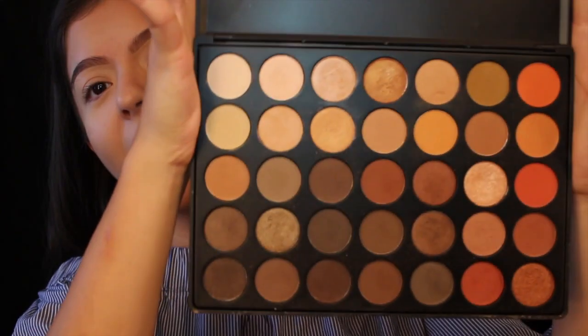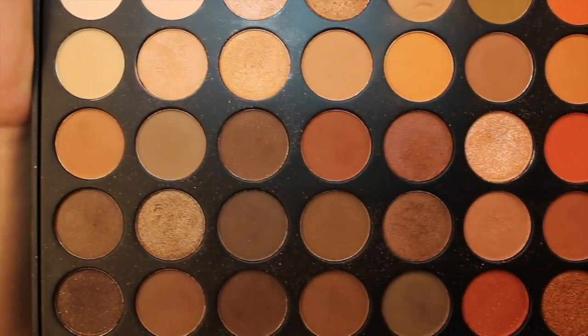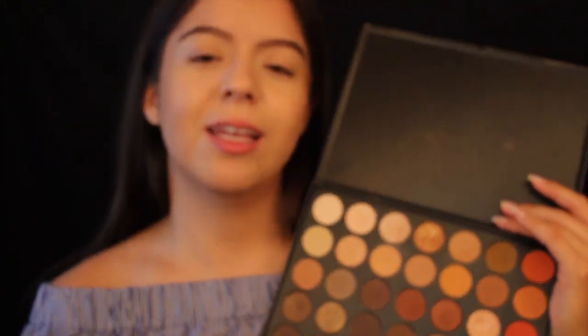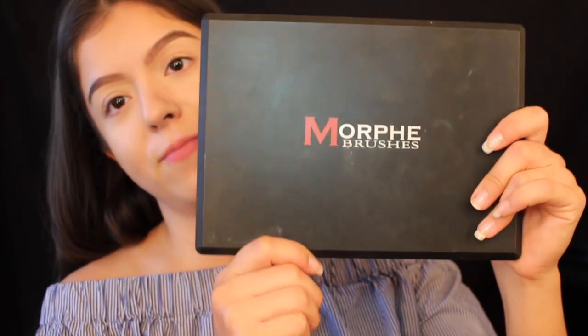So this is the 35O, the OG. Yes! Look at that. Oh my god. If you know me, I love neutrals and oranges and warm tones like that. That's my go-to, the 35B. These are really good investments because they're well pigmented and have a variety of colors. So if you're starting out, these are really good to go to.